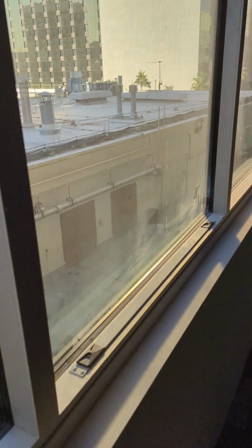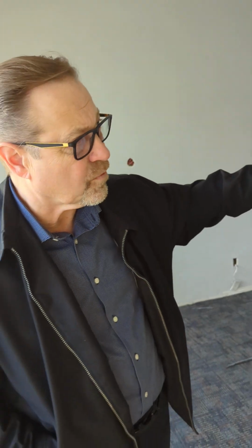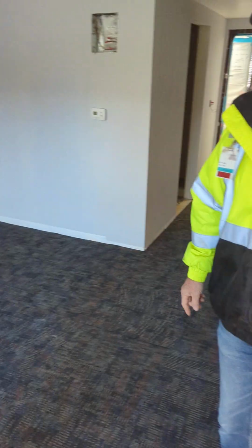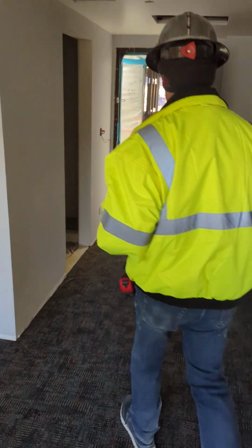So here we are now. We're on the south side, and we'll show you the north side. We'll go down lower where you can see underneath the canopy. Maybe take it to 4. We can take 5, I think. But I think we're done over here. Let's go down the hall.